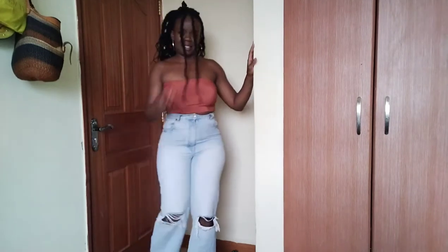So if you are a size 10 or a small 12, because I am a size 12, DM me. Yeah. So this is look two. Tell me if you like it, what you think about it.